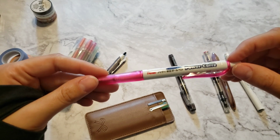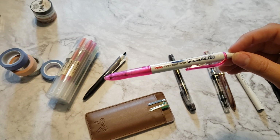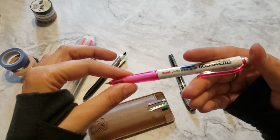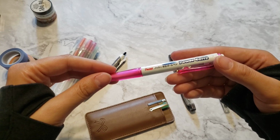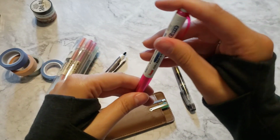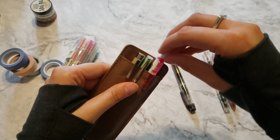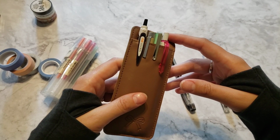This is my Pentel Power Core. I got this from Jet Pens. It is a whiteout pen, which was a very new concept for me. But if you make a little mistake, don't worry. Pen to the rescue, and it matches the Stalogy paper pretty darn well too. And I don't know why it's not going back up right now. Oh, there we go. That was scary for a second. Like, did it break on camera? That would have been not good. All right, and these four I carry with me everywhere because I just love them so much.